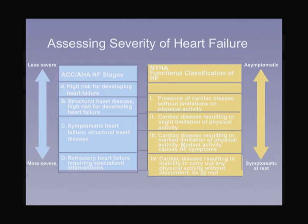And class 3 are patients with more moderate symptoms. Those are patients who have trouble with activities of daily living. They get out of the shower and they're short of breath, or they have symptoms of heart failure with minimal activity. And those with functional class 4 symptoms are really limited and often have symptoms even at rest.